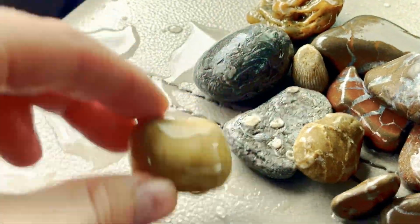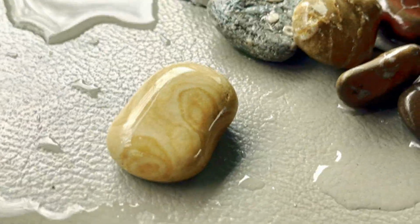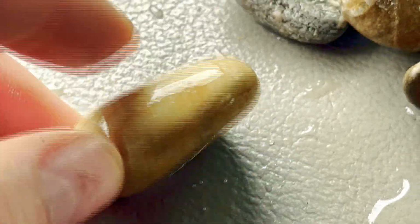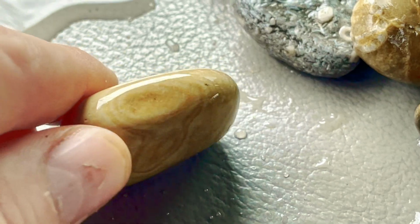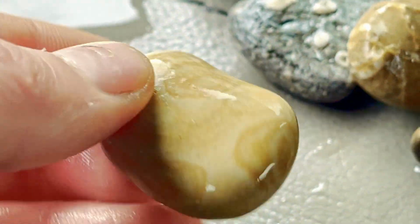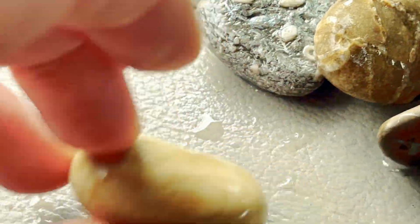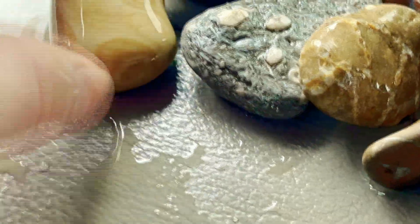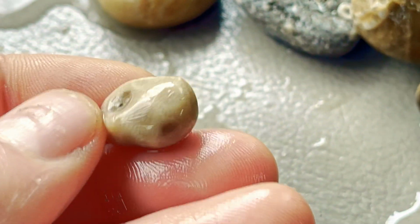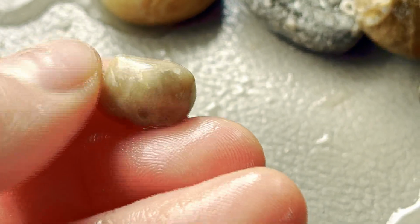This one, if I can get it wet, is really cool. Super subtle, but you can see the swirls, and it's not just on one side, it's throughout the whole piece itself. Really cool piece. Not sure if I'm looking at petrified wood grains or what that is, but really cool. Then this one looked to me almost like a Petoskey stone. Super tiny, but always cool to find this far south.